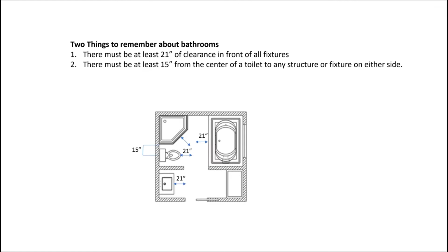There's only two things to remember about bathroom design, and it's very, very simple. And here we go. This is so simple, we only need one slide besides the title slide to show you. Two things to remember about bathrooms.